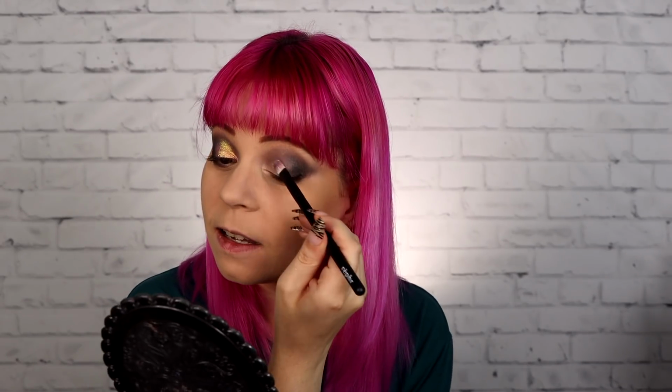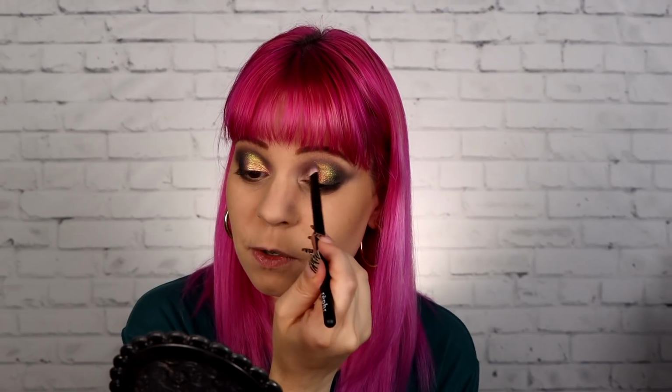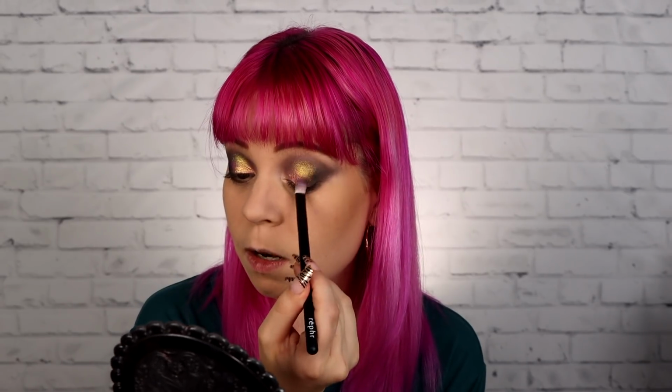Because in the pan, it literally looks pink. And now on my eye, it just looks green and blue and orange. What is this? I love when shadows surprise me. Oh, it just makes me so happy. Do I have room to put one more of these on my eye? This is so pretty. How cool is that? Oh, I really like that.